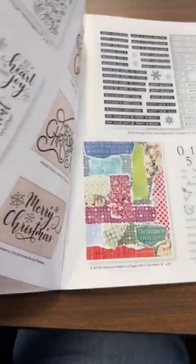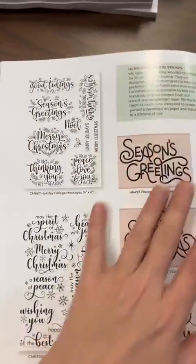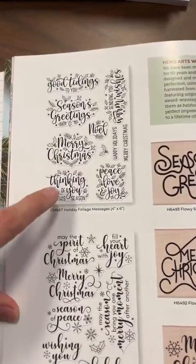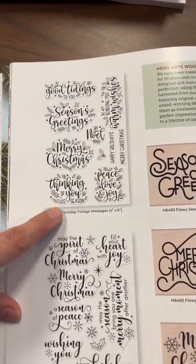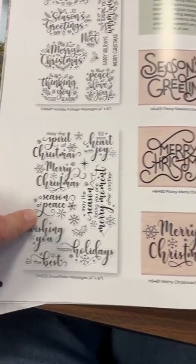Oh, you put your lamp together. Oh, I bet it was fun. It's such a cute die. This is last year's one, and man, was that a great seller last year. Holiday Foliage Messages, and then the Snowflake Messages. That was so good too.